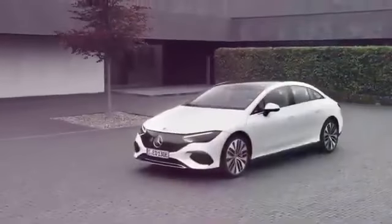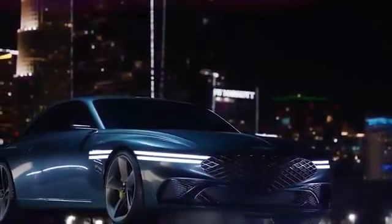Have you ever seen the most expensive electric car in your country? In this video, we're going to discuss the 10 most expensive electric cars in the world.